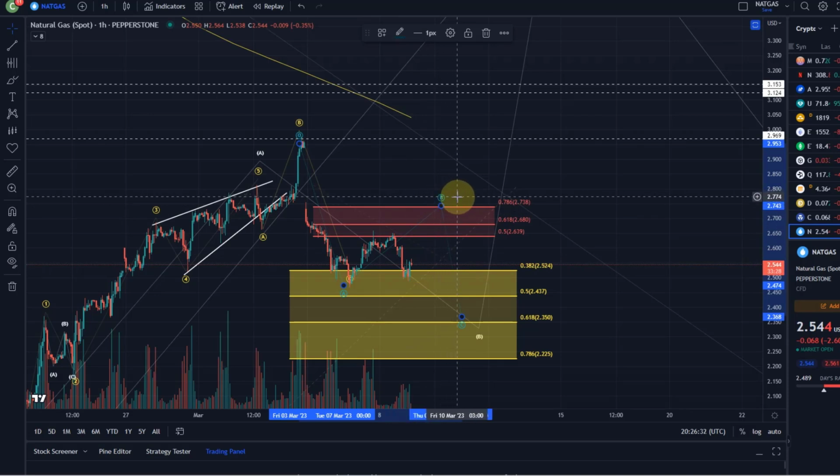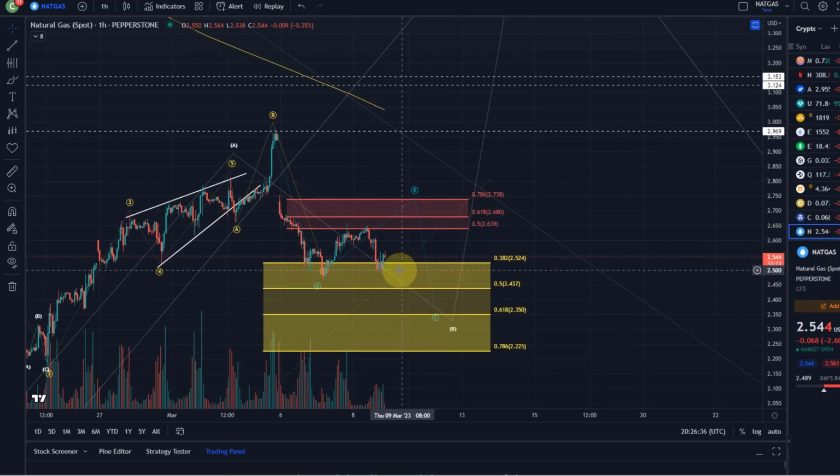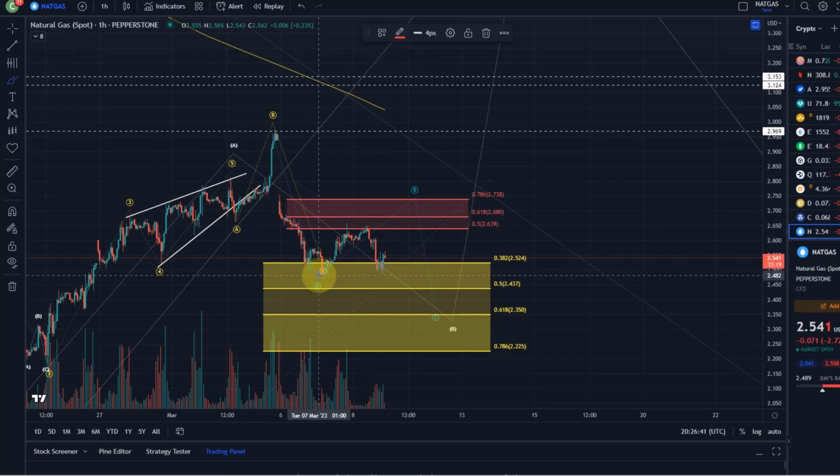And that would, again, be a more complex correction, so that the B wave itself consists of ABC, but we would need to start to the upside now, and we've already seen a bullish engulfing candle. So A, B, C, for example, and then come down again. That's absolutely possible. That's what I mean by scaling in. If you scale into these support areas, you would already have a position, even if it's only a small one, and you could trade the larger B wave into resistance.